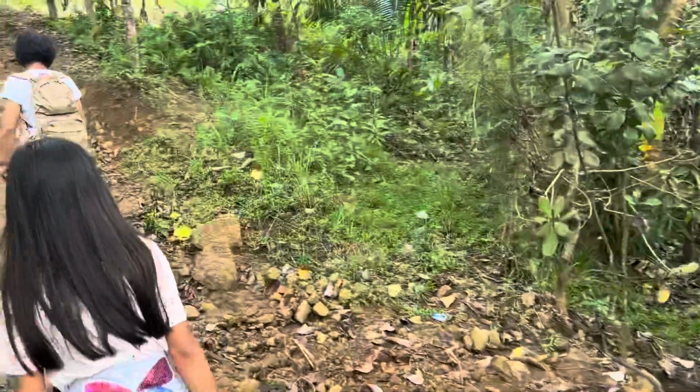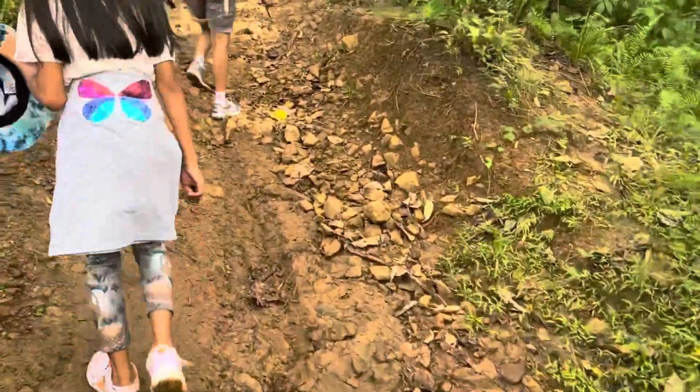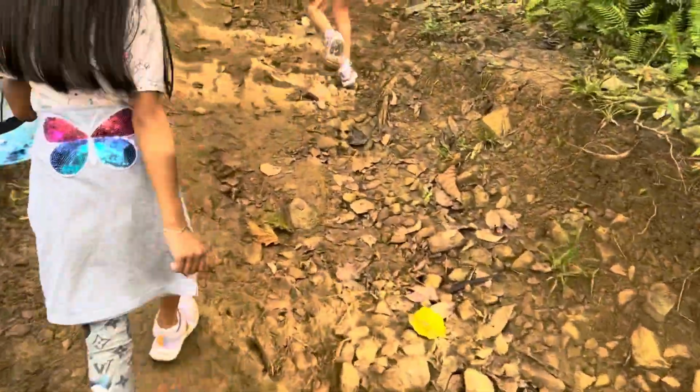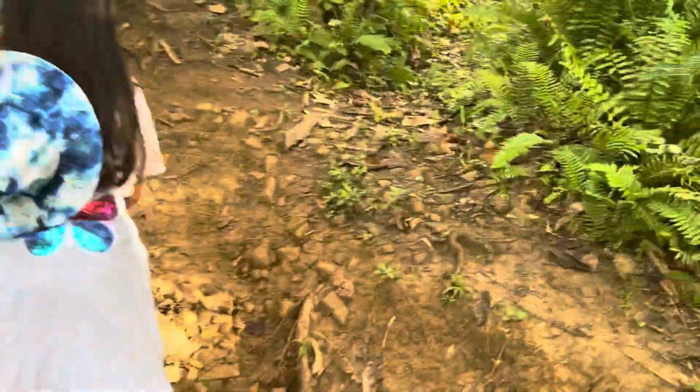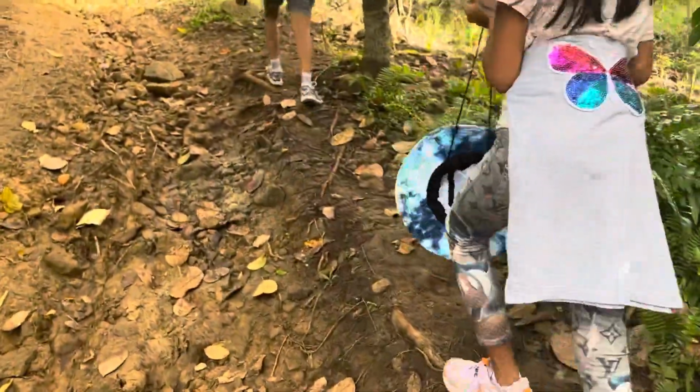So now we're going back up the hill. Here comes a mother and her child. Fairly slick. It's clay and rock and a little wet. It's always humid here in the Philippines.